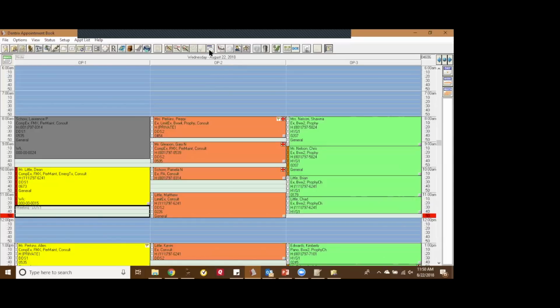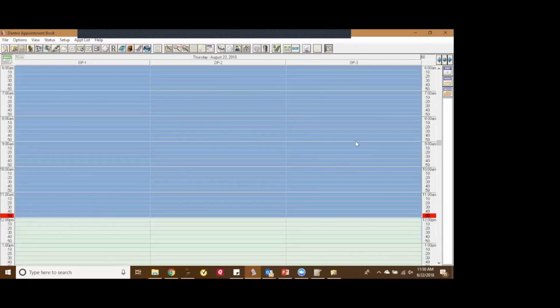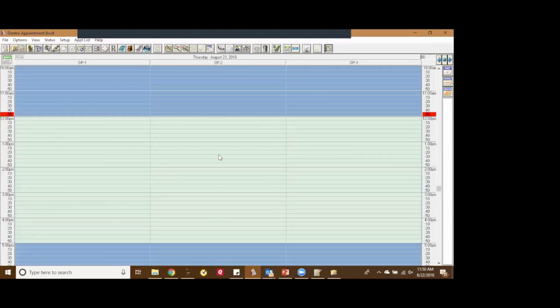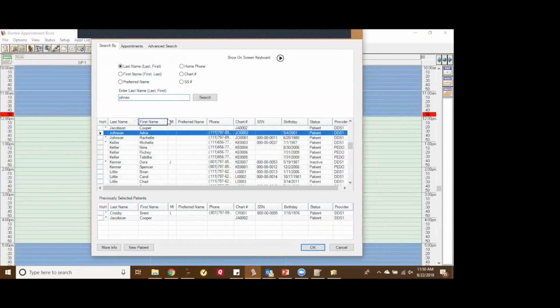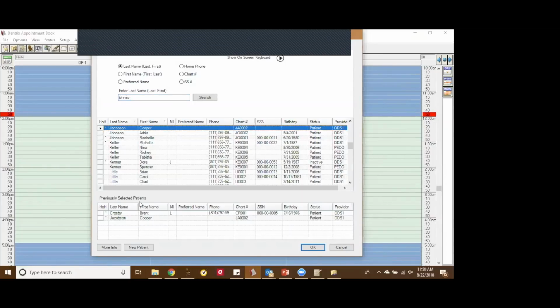I use it a lot when I'm scheduling patients. So for example, if you just double click anywhere in the appointment book and you click on this more information button down here in the lower left corner of your patient search window. Let me pull up a patient here. And if I want to, say, for Cooper, I'm going to click on more info.